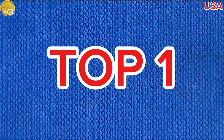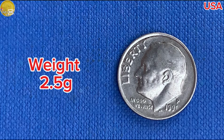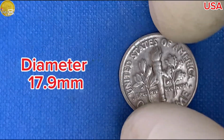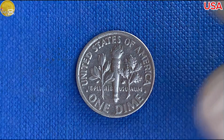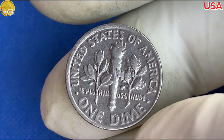Top 1. The United States of America has a rich history when it comes to its coins, and one of the most well-known and widely recognized coins in American currency is the Roosevelt dime. The coin, introduced in 1946, is beloved for both its design and the story behind it. It was minted to honor the legacy of President Franklin D. Roosevelt, the 32nd President of the United States, who passed away in 1945.